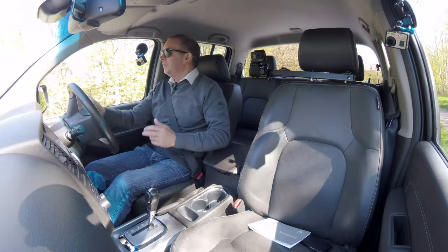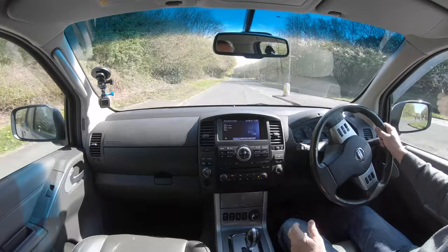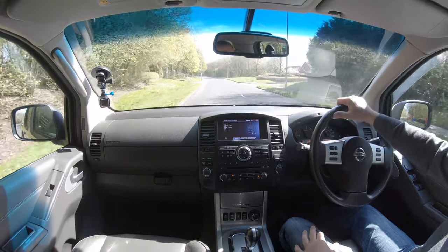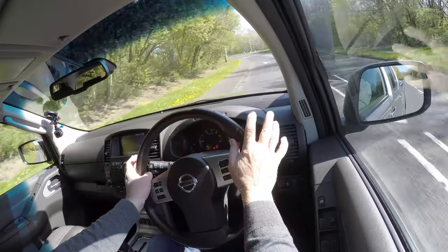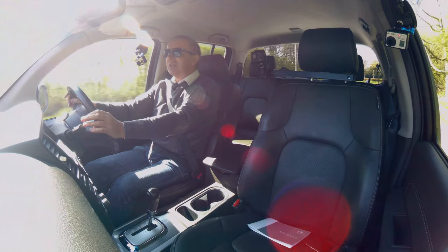Really nice vehicle. BF Goodrich tyres all round. And when I was a young lad, the thing to have at the time was either General Grabber tyres or BF Goodrich. I think BF Goodrich just shaded it slightly. They are all-terrain tyres, so there's a little bit of road noise.